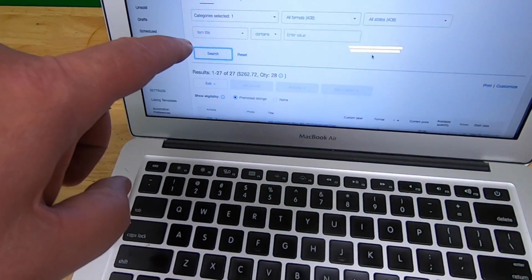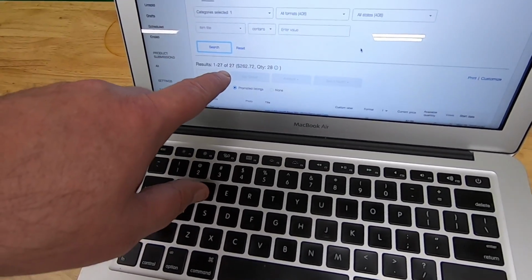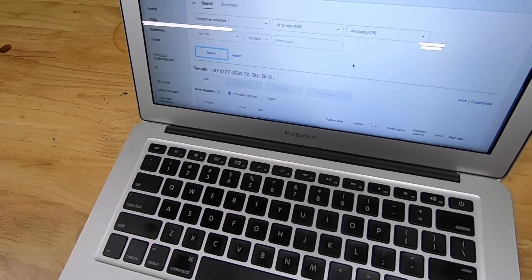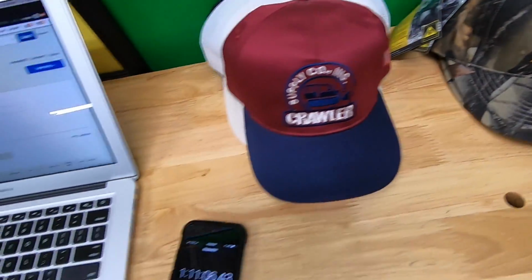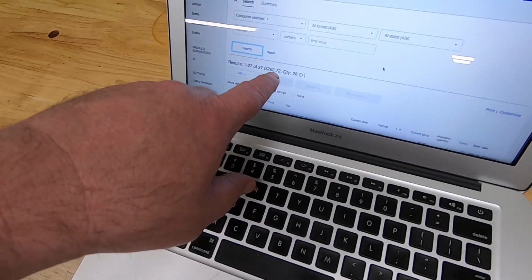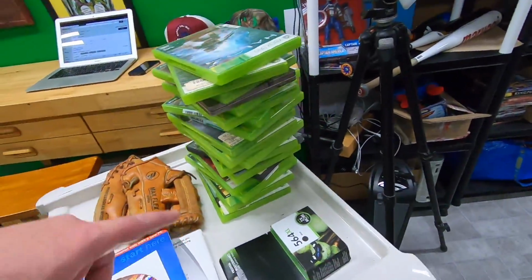So I'm looking at the category: 30 here, 27 listings, because 2 of them I had to throw away because they didn't have the disc. And then I have 1 item that is a multi-quantity listing, this right here. I have 2 of those hats. 27 items, $262.72 in listings.